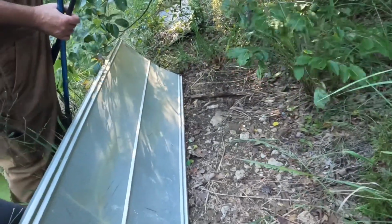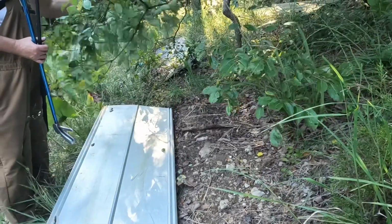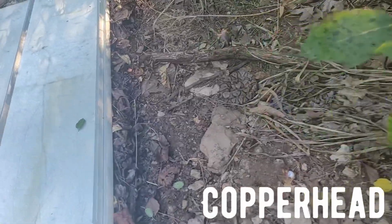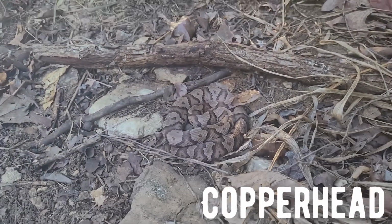Well, I don't want to get too close. I'm going to drop this metal down toward you. Yeah. I'm going to turn it off and I'll get more pictures later. Yep. Here's the first copperhead of today. Yeah, it's a really nice looking one.